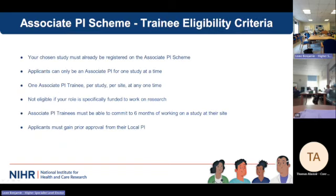What do you have to be? Well, again, there's a little bit of overlap with the previous slide, but basically you can only be an associate PI for one study at a time. And like I said, there's only one associate PI per study per site. And actually, interestingly, you can't do this if your role is solely a research role. So the idea of this is to get people into research that otherwise wouldn't be heavily involved in research because they're primarily clinical. Again, that's 6-month commitment, and obviously the local PI has got to agree that you can do it.